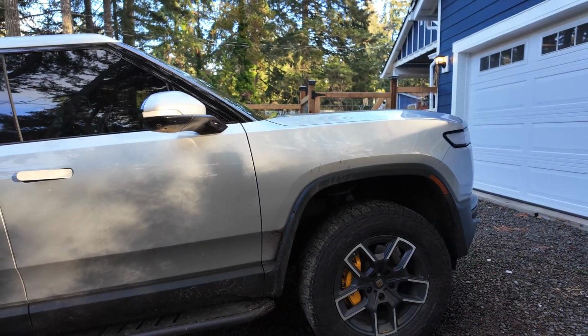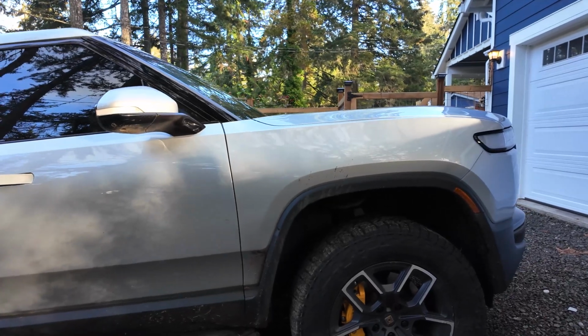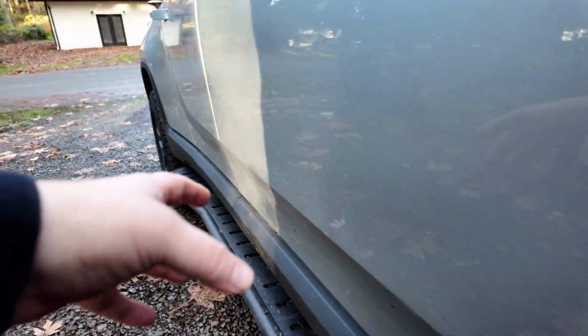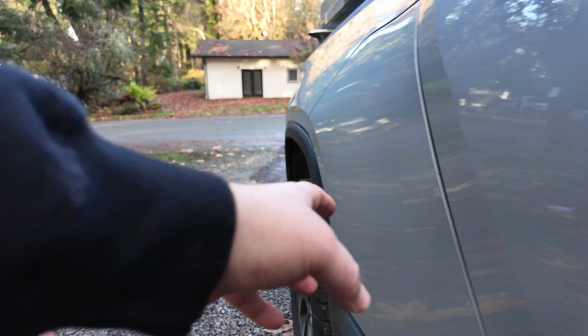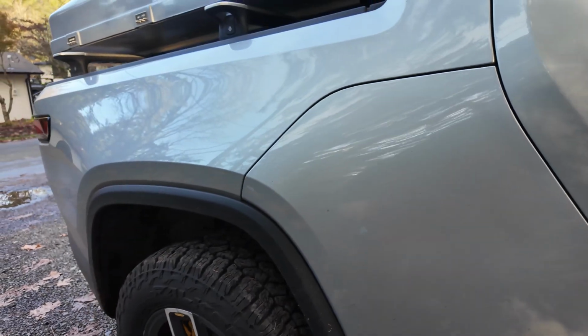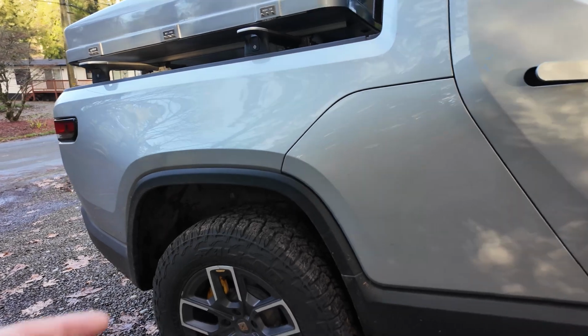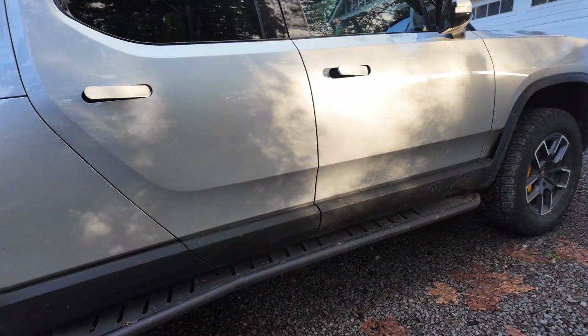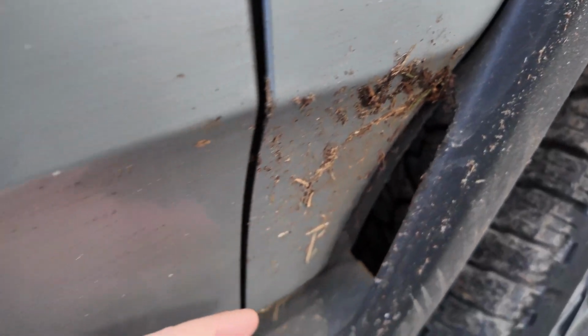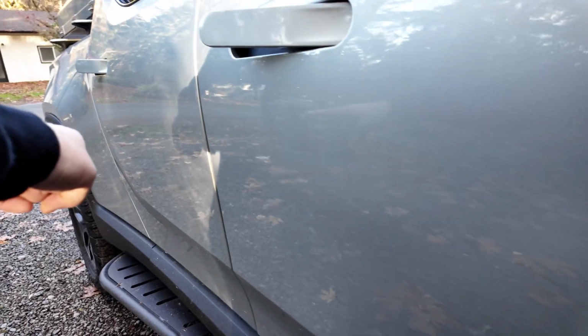Now, I will say, what this vehicle could benefit from is some better mud flaps up here, because all the water, all the mud just comes through here and just full sends all the way back here, which is another thing too. I've had dents on the other side because of rocks being tossed up. Even with the mud flaps, the rock somehow travels all the way to the back and makes a dent.